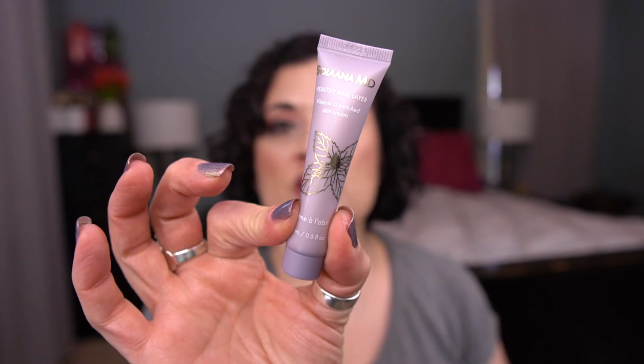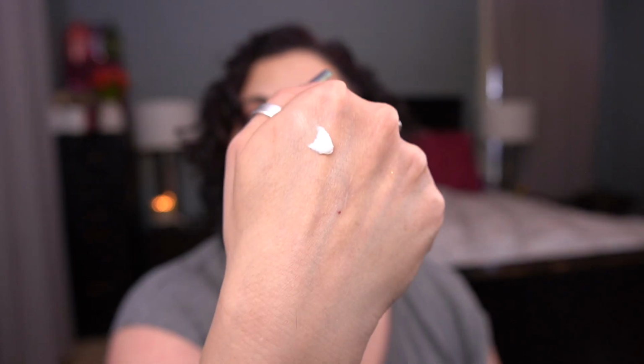Next prompt is Easter, which is April 9th, a pastel item. So I rolled in a product that I have not touched yet, but it's next on the docket. This is by Solana MD. It's the Healthy Base Layer. This is a moisturizer. I just recently finished a moisturizer that's in my advent calendar, I think. This is still sealed. I'm going to go ahead and unseal it because I'm curious about this formula. I'm not sure if it's going to be a better product for me in the daytime or the evening. So there's the product there.